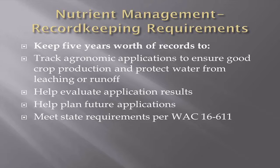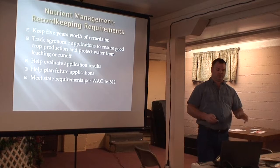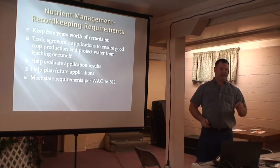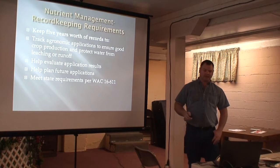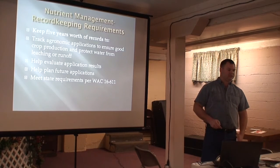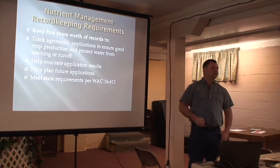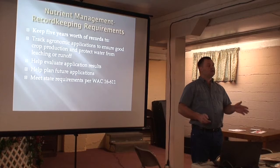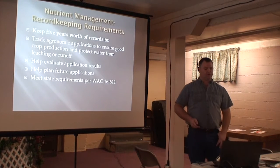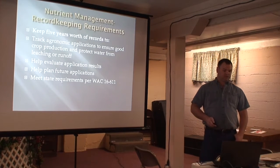The nutrient management changes, again, 5 years worth of records. They're expecting to see that on your farm when they come to your farm. That's one of the pieces, agronomic applications of manure. There was a lawsuit in Yakima. The federal judge held that they did not provide adequate records to show that they applied their manure agronomically, and that is a big deal right now. I'm sure everyone's heard of that, and so I'm trying to help you develop your records, if you were in that kind of situation, to show that you've utilized your manure in a way that is expected.